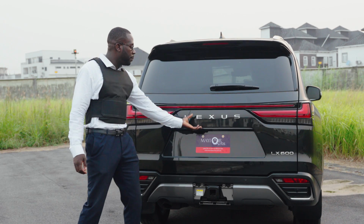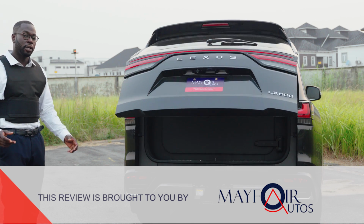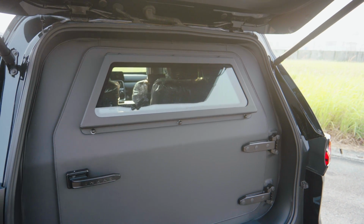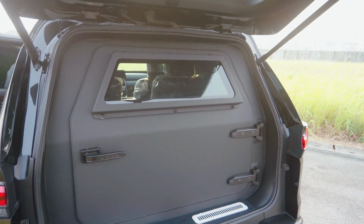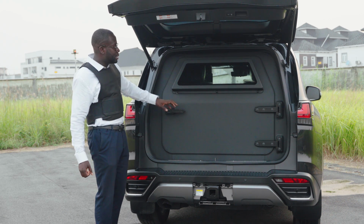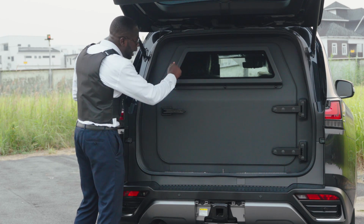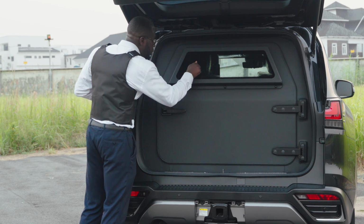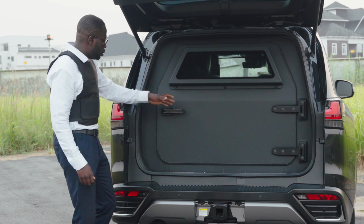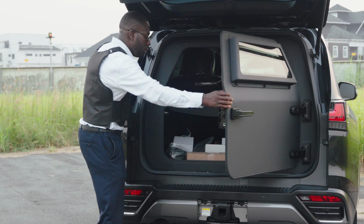Now, if we just pop the trunk here, we're going to reveal something quite sublime. Now, we did discuss ENQUIRIES, who are a bulletproofing company based in Canada. Now, to keep the occupants of this cabin safe, we have reinforced glass, and we also have reinforced steel to protect the structural integrity of this vehicle.